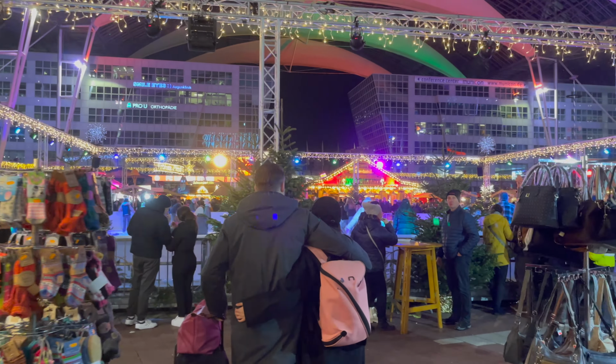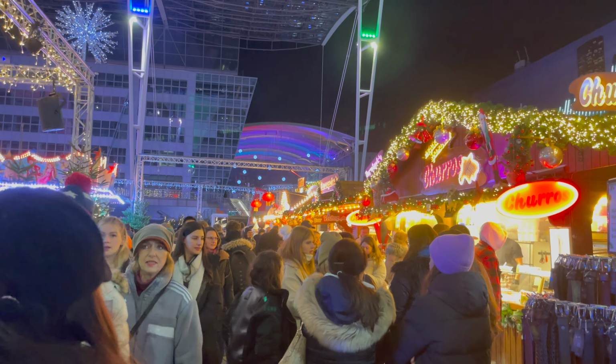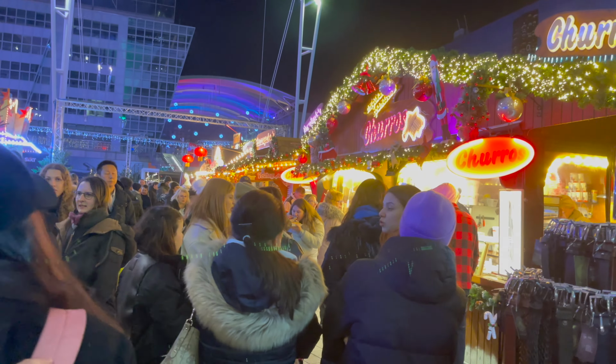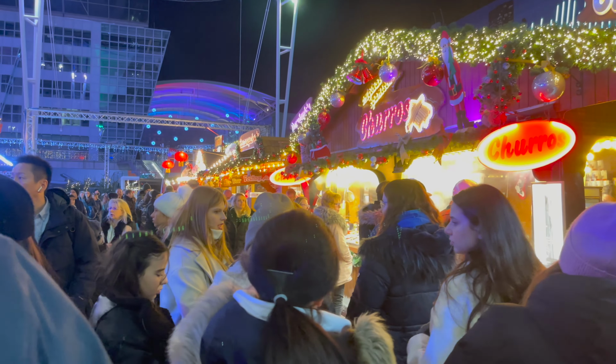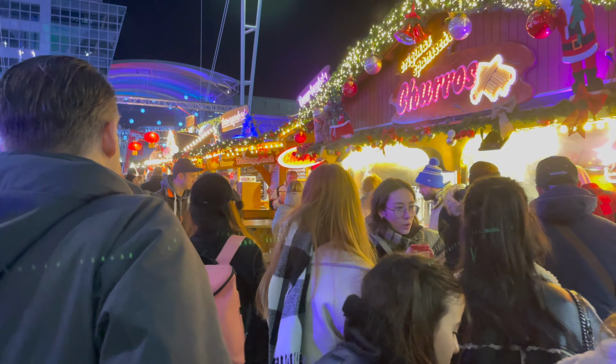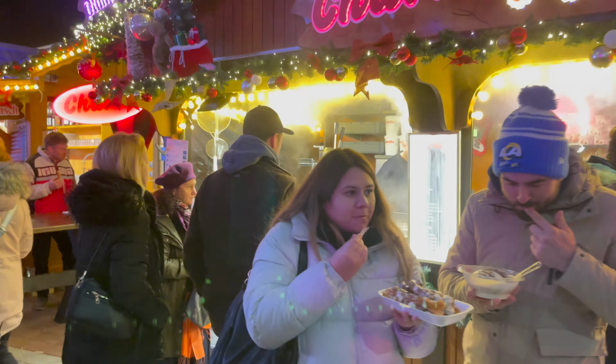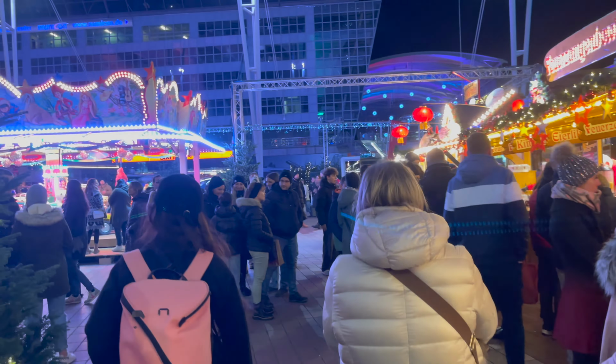Oh, they're ice skating here. Oh, and it's freezing cold, not like Malta. And look at that, isn't that nice? First Christmas market for you guys in Germany. I might have to take the music off later, as I maybe do not have the rights. You see, people enjoy themselves, they have a good time.